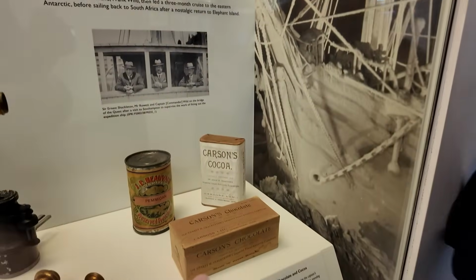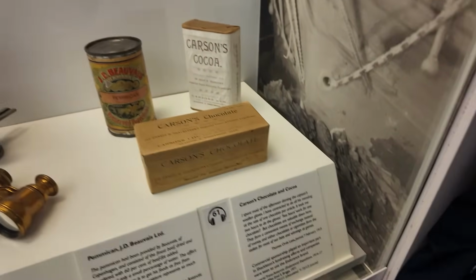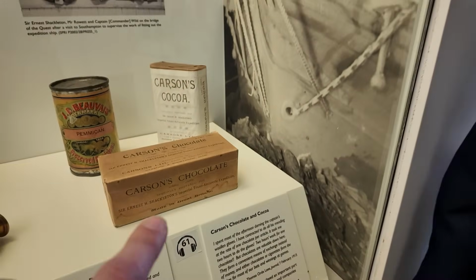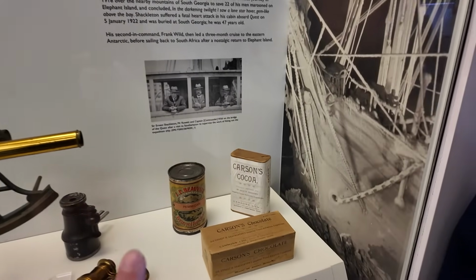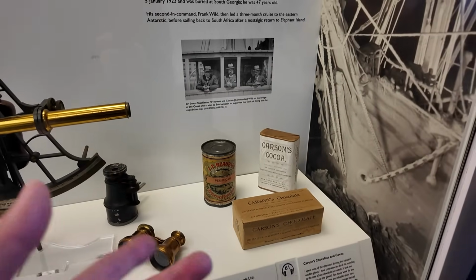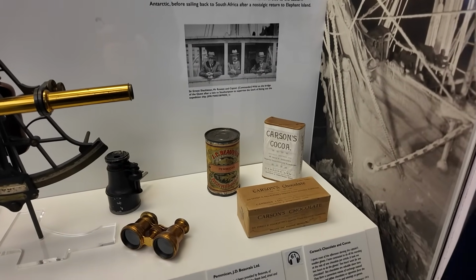Cocoa here, chocolates. What's the date on this box of chocolate? From 1915. Okay, that is some history right there. And made in Great Britain. Oh, that's so cool. I think these old cans and canisters are always so neat to see. My family is into collecting old canisters, and they've got some old ones.